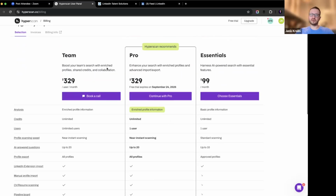Now, that's for the single player. The multiplayer mode, the team plan, is basically the Pro, but with the added benefit of collaboration. You can have several people in the same account, and you get the quota multiplied by the number of team members. This is also customizable because we've seen companies adjust the number of people and adjust the quota. So we have quite some flexibility there to pick the right fit for what they need.